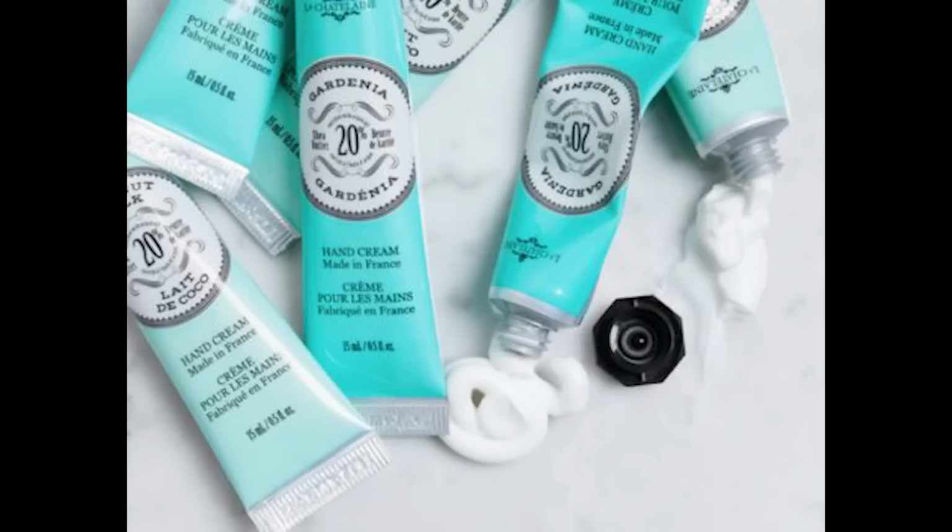In the Ipsy picture, it's showing it's in the fragrance Gardenia and Lait de Coco. So I couldn't find Lait de Coco on their site. It may be a discontinued scent. We'll see which scent we get.